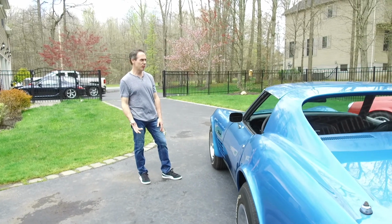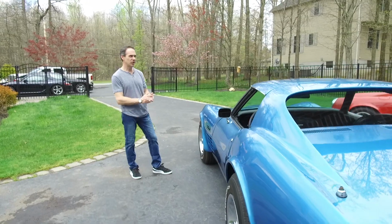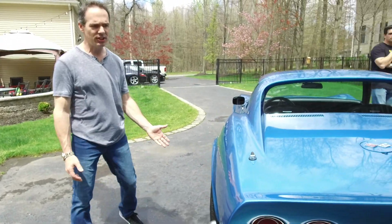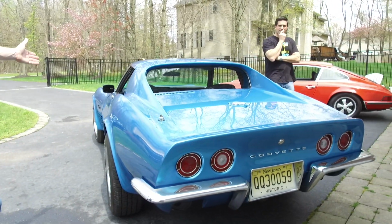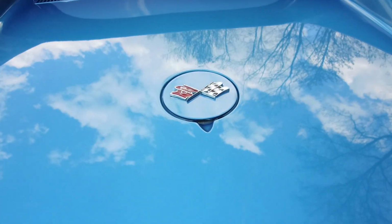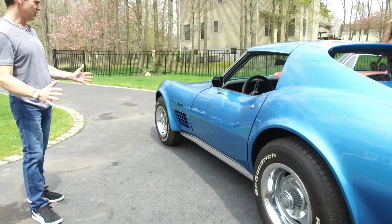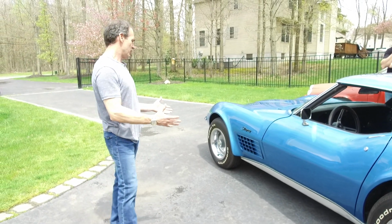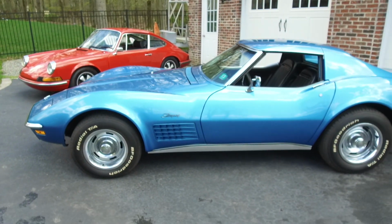So the C3 is really the longest running generation of all the Corvettes, from 68 to 82. If we're back here and starting at the rear, a couple things: you got the split bumpers, chrome bumpers, you got chrome in the front and the back, fuel filler door there. Coming up the side, you really get the sense that this is a pretty classic Corvette style. I think a lot of people really remember Corvettes this way, with the long hood.